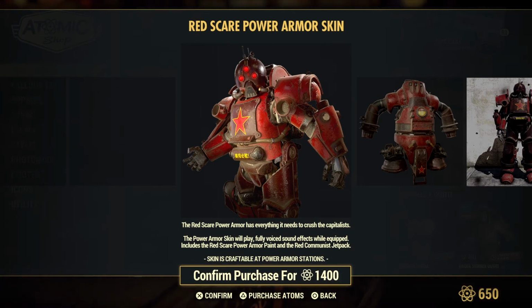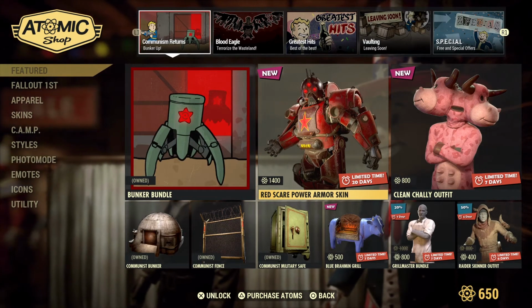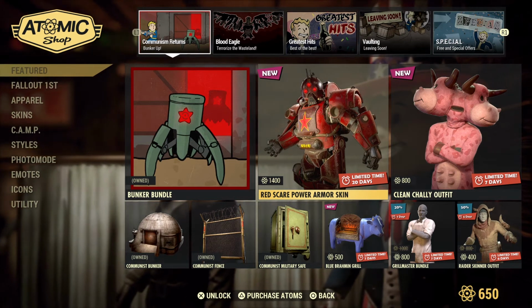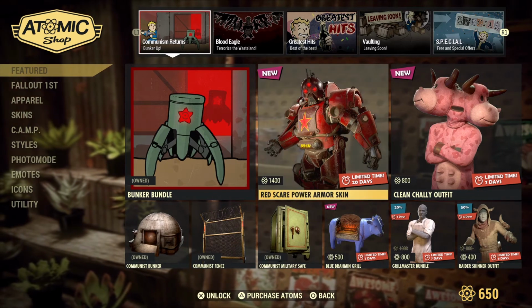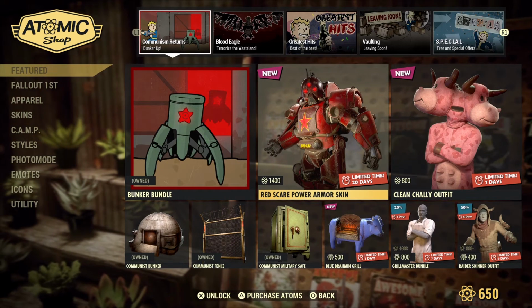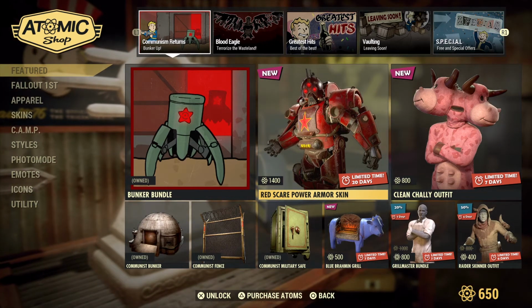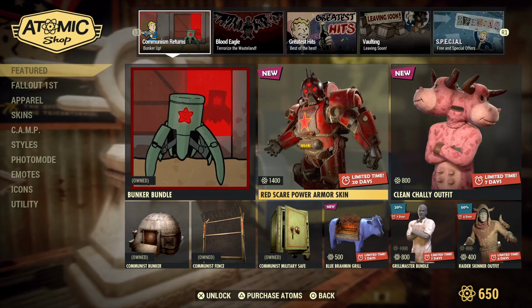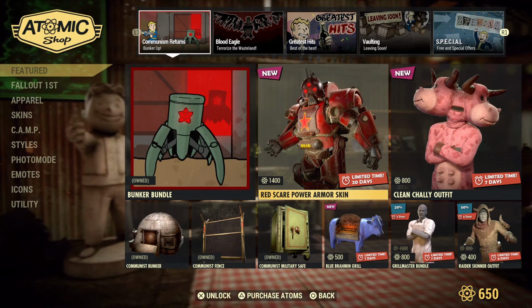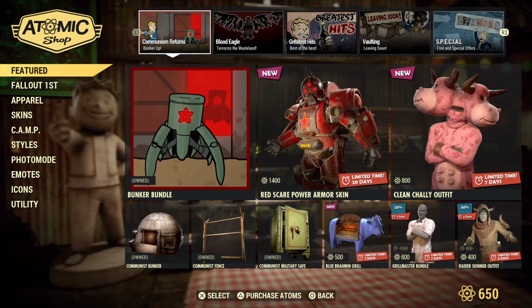I know it's kind of hard for me to explain, but we don't have that many power armor model changing skins in the game that actually change the 3D model of the power armor. And I'm not even sure if there are any, unless you count the Liberty Prime one, when that actually came with the regular Liberty Prime one. So it's just really, really annoying.